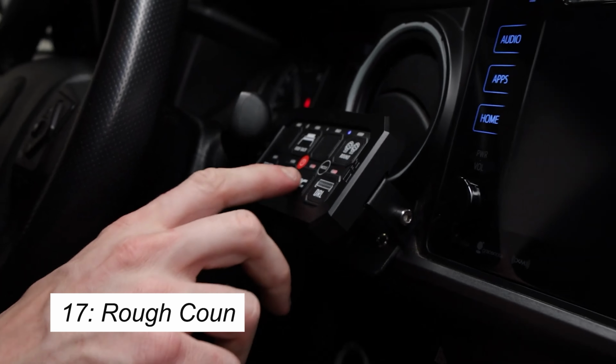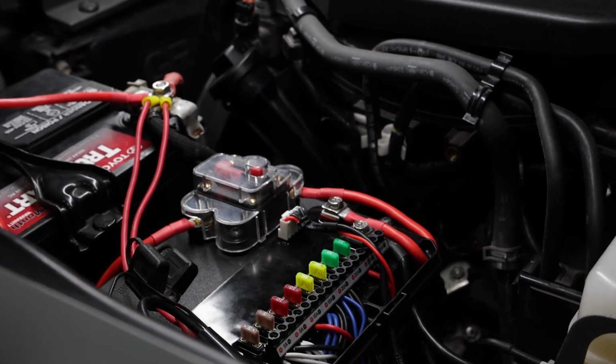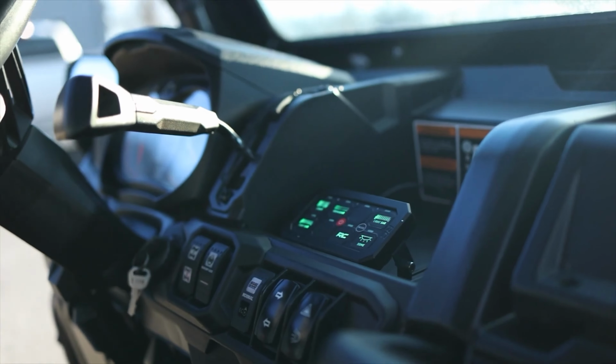The auxiliary switch panel allows easy control of all peripheral devices, offering peace of mind and absolute safety.